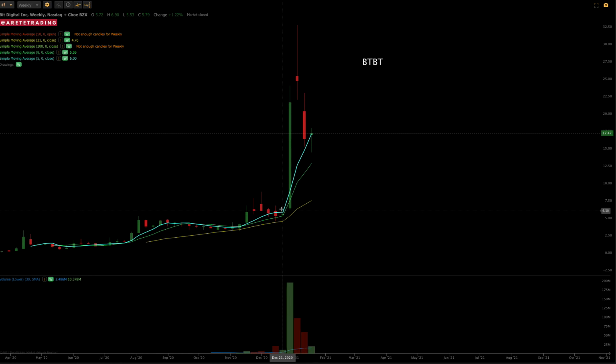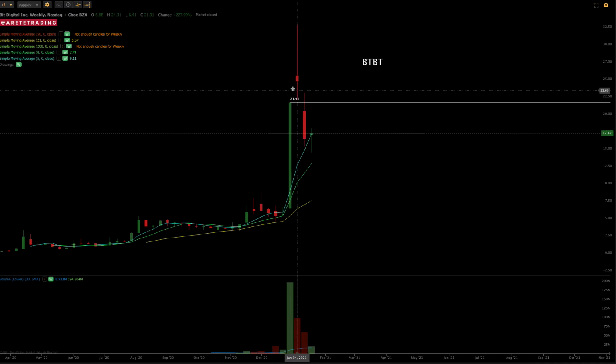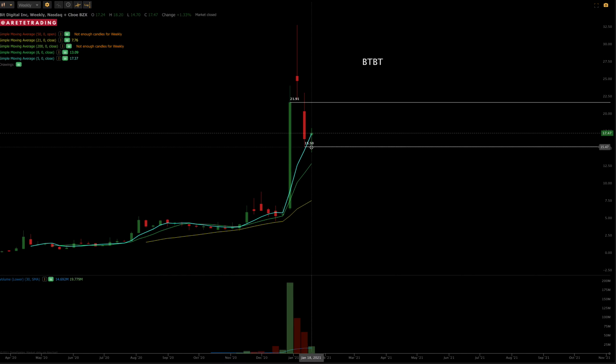This is BTBT. So I like this breakout, and I like what it's doing since that breakout, right? We retest here, and you can see this level, okay, this close. We retest that level. We can't close above that level, and then we come down. And you can see that this now is something that we're not closing below. So this is a little level of support. Not a big level of support, but a little one. You have a little support here at the 1550 level. And we closed right on this 5-week moving average. So overall, I'm forming this nice little wedge here.